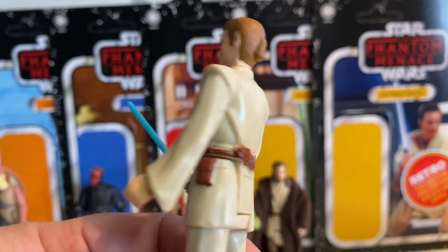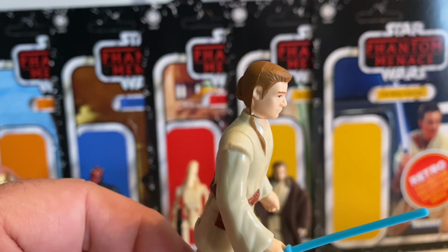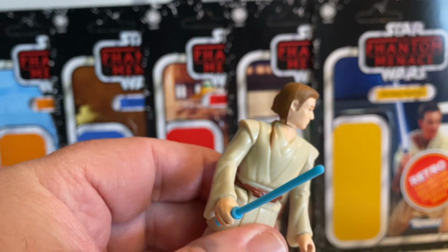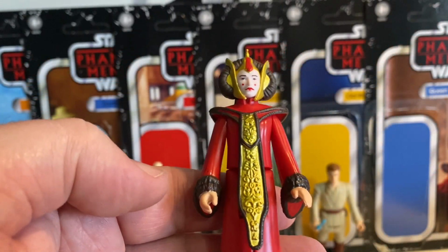But does he have the Padawan braid? Oh yeah, he does. Okay, there we go. So it's just molded onto him though, so he can turn his head, but the Padawan braid stays, right? Okay, so there's Obi-Wan Kenobi. Last one here is Queen Amidala.